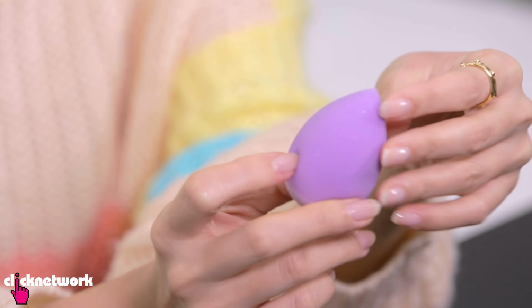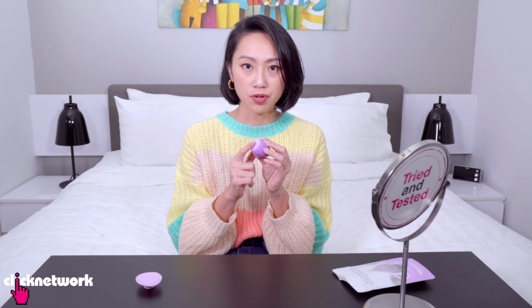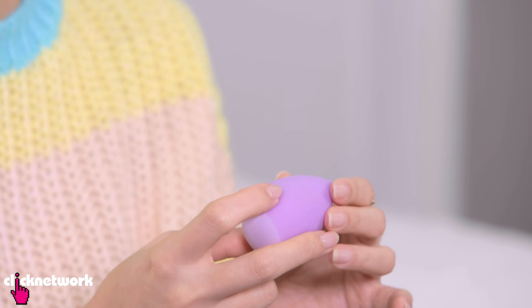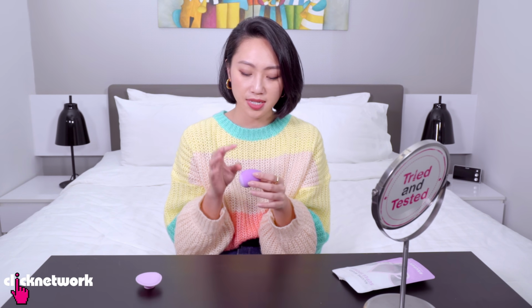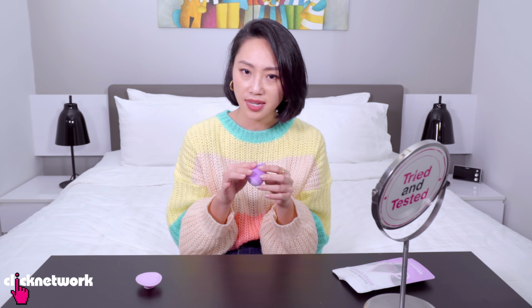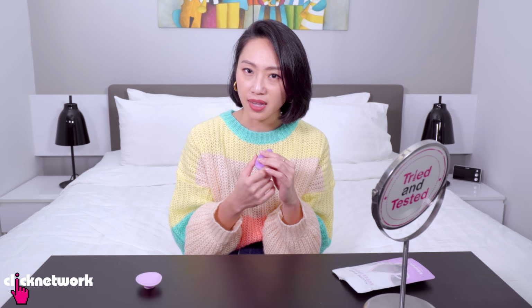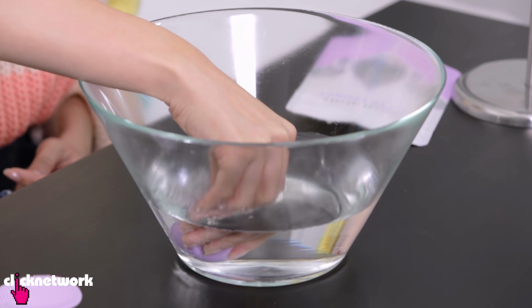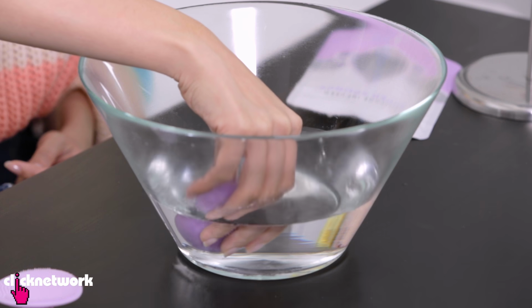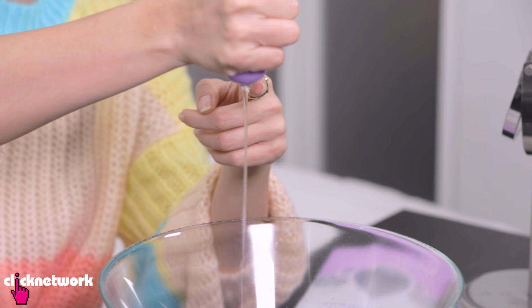It's glittery! This is the part of the sponge that is not coated, and this is the part of the sponge that is. It does feel like silicone, but at the same time, it's not completely smooth like silicone, and also not so thick and heavy. It feels like a very light silicone coating. So the way you're supposed to use this is you put it in water, and then you squeeze out the water through the bottom that is not coated, and then you start blending.